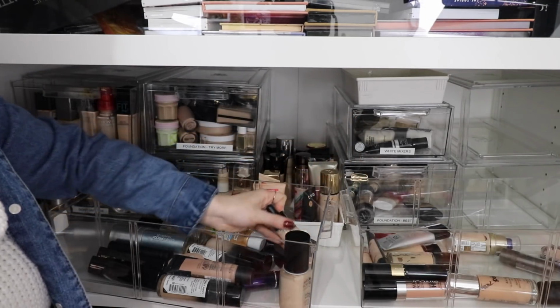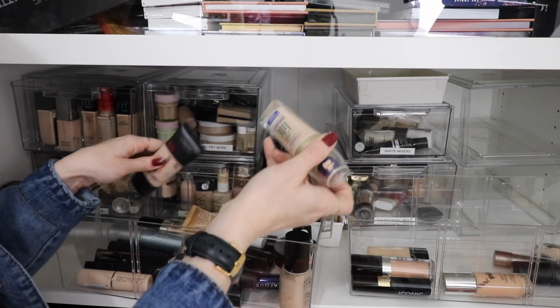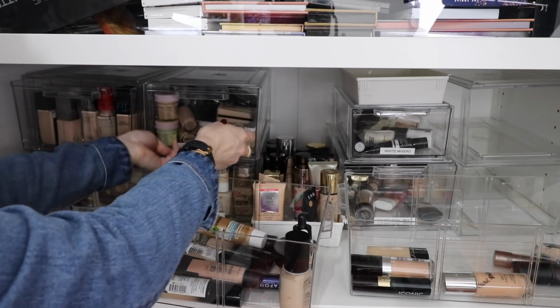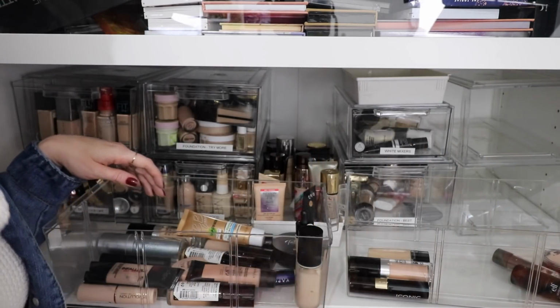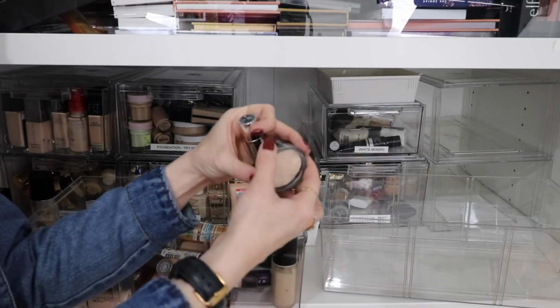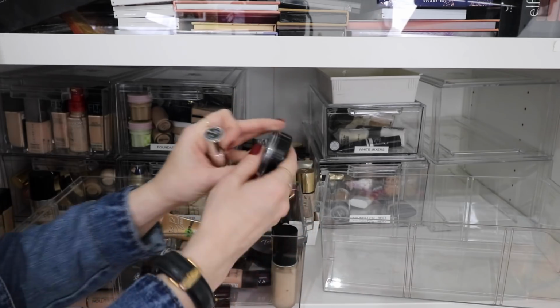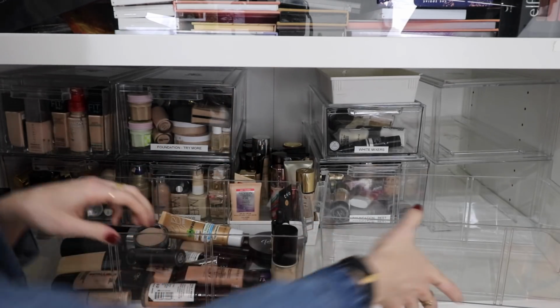Flawless Creator Drops are okay. Revlon Photo Ready BB, I'm gonna donate. Visible Lift, what did I think of this? I'm gonna try this one some more, but put in that one. Pure 4-in-1, I'm gonna donate. Illamasqua, I'm gonna keep for swatching. What is this? RCMA? Oh, this is the Marooned Cream. That for swatching. Cover Effect Stick, keeping that too.